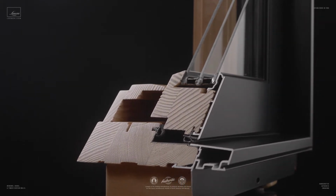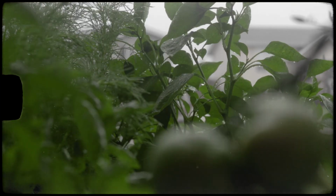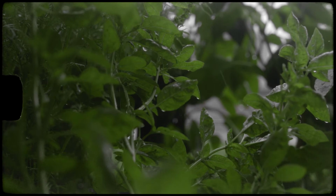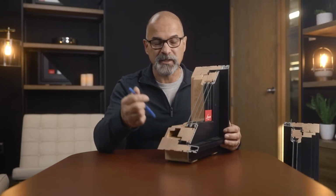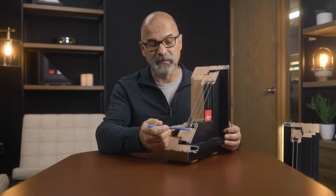Now, you'll also see on this detail, we have a small saw curve here. This is called a weeping channel or a venting channel. The whole concept behind that is if you ever were to have any incidental moisture condensation get under the sealed unit, this allows it to wick itself dry because moisture to the sealing components is the worst enemy. So this is a small detail, not very common within the industry, but we've been doing it this way for a very, very long time.